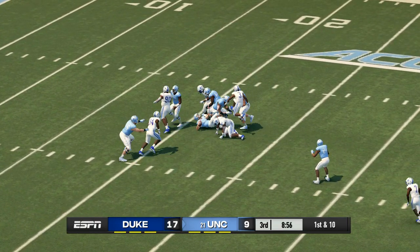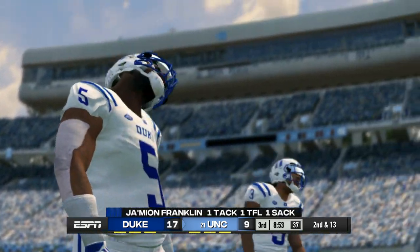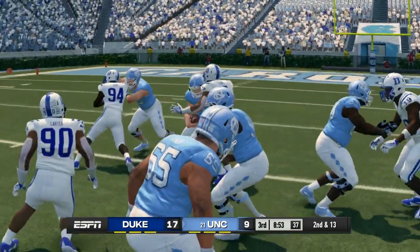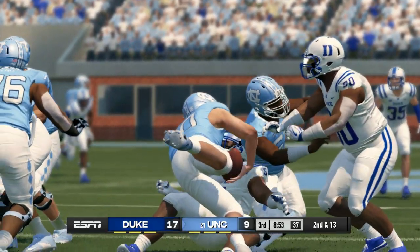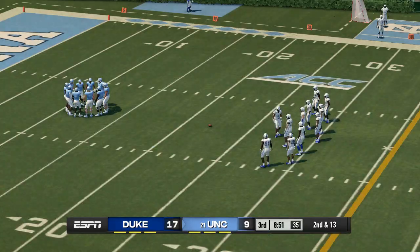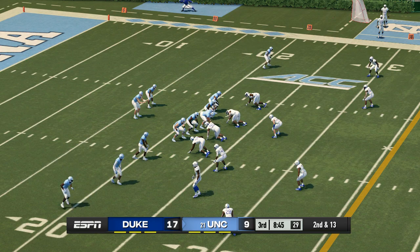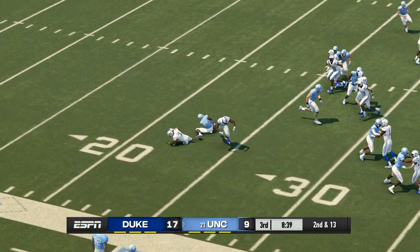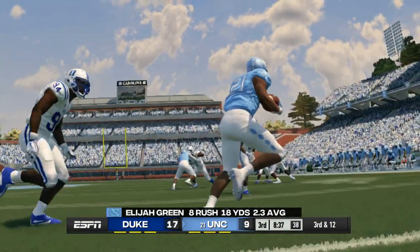He scrambles. And they bring him down for a sack on the play. Absolutely perfect call by the defensive coordinator. He brought just the right amount of pressure from the right direction, and it seemed to confuse the offense. Defense looking for another sack here on this second and 13 situation. They'll give it off here. Pickup of a yard for the tailback. That's a deep one on the play. That brings up third and 12.